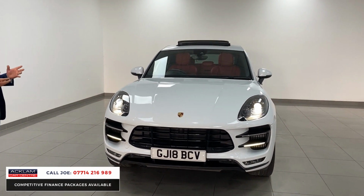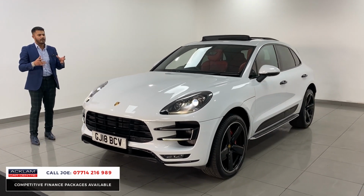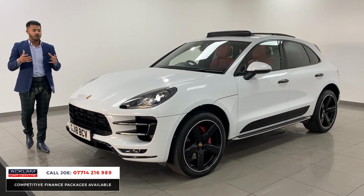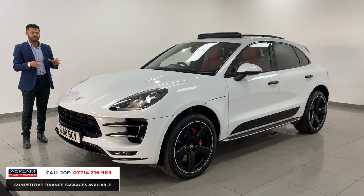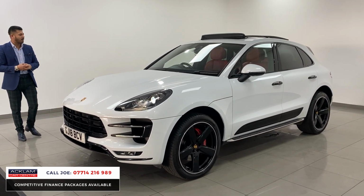But for me, with the power that this car produces and the way it looks, if I was to build a Porsche Macan for myself, I think this is exactly how I'd do it. And I know for a fact, for the ones that are available online today, they don't come close because of the colour combination, the panoramic roof and all the other features on this car. It's really a special car, and the mileage is nice and low at 24,000 miles.